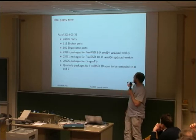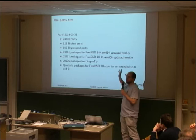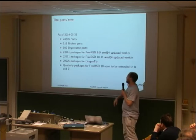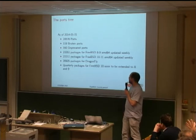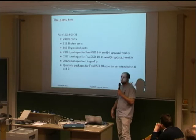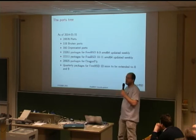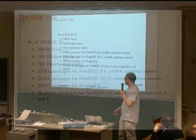The reality is the packages we managed to build, because of all those ports, some are just for one architecture or another. Last Wednesday the latest build was around 23,000 packages built for 8 and 9. We have a bit fewer packages for 10 and 11, mostly because Clang refuses to build ports using bad code, and there are a lot of errors you can fix. Most of the time it's quite easy to fix. So if you want to help, go to Portsmon, have a look at the packages that don't build, and try to fix one.